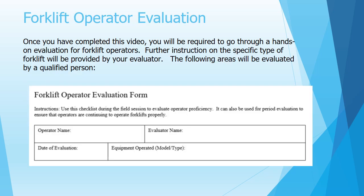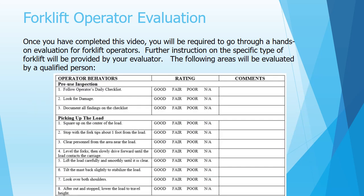Forklift operator evaluation. Once you have completed this video, you will be required to go through a hands-on evaluation for forklift operators. Further instruction on the specific type of forklift will be provided by your evaluator. The following areas will be evaluated by a qualified person. You will demonstrate that you can do a pre-use inspection.